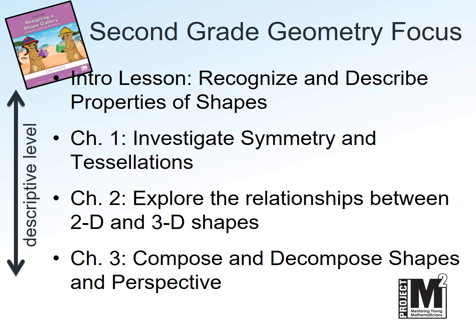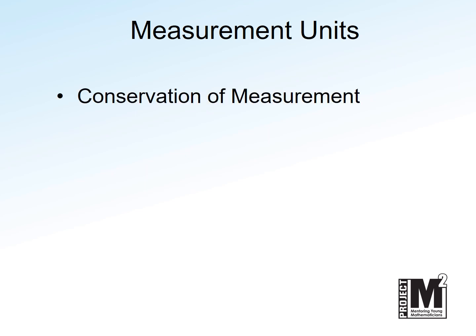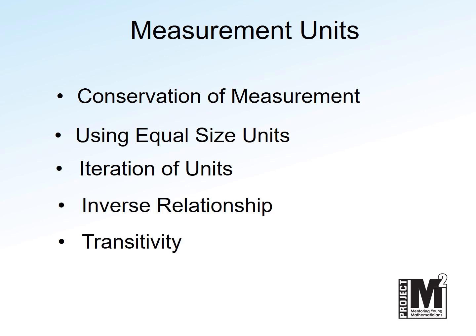You'll notice that in all 3 of these levels, the students remain at the descriptive level of Van Hiele's levels of geometric thinking. In measurement, these are some of the topics that are addressed: conservation of measurement, using equal size units, iteration of units, the inverse relationship, and transitivity.